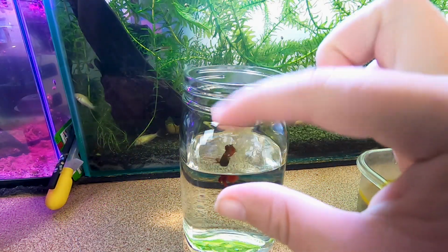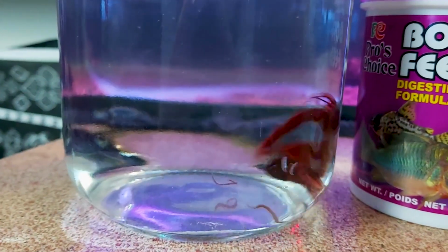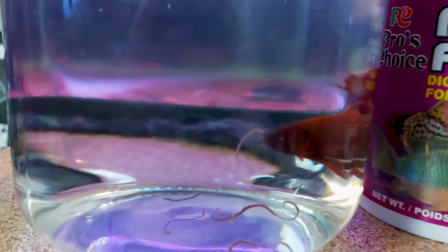Okay, so the first thing I did was I put Sherman in a mason jar. And how rude would I be if I didn't see if he wanted black worms as well, which he did.